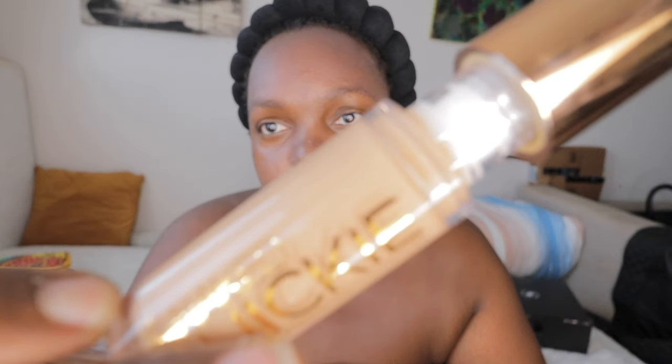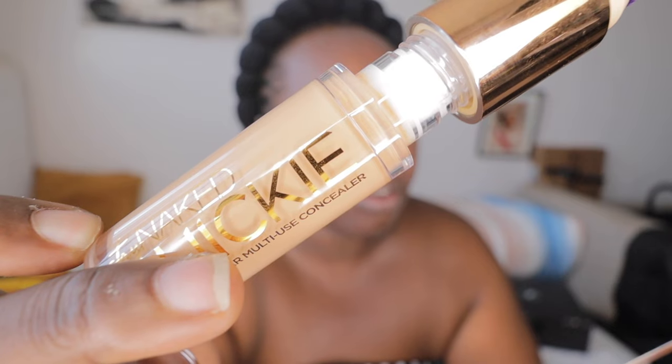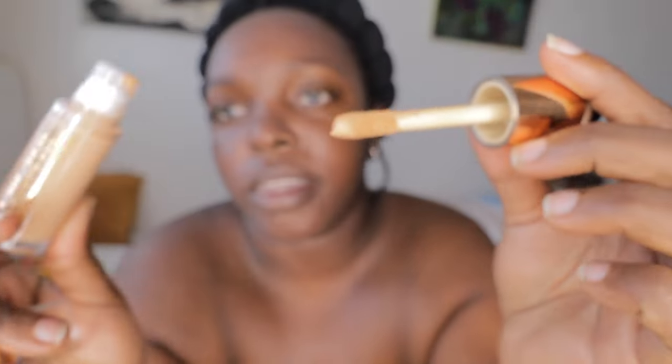This is the Urban Decay Quickie 24-hour full coverage waterproof concealer, a dual ended full coverage concealer with a natural finish to conceal and highlight and contour. Because this is a Valentine get ready with me, I have my mirror down here, so that's why I'm looking. The texture is creamy. This is really good quality.